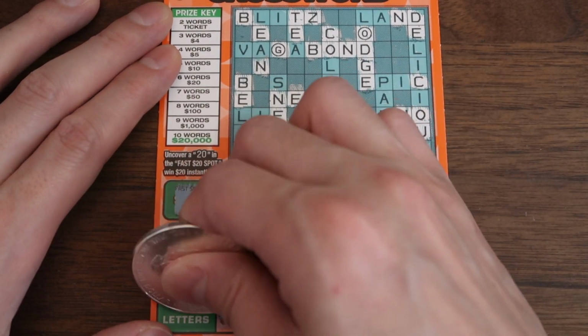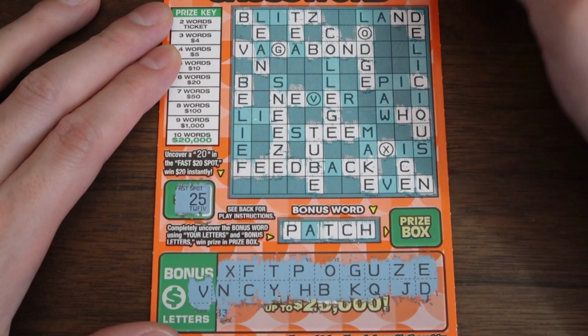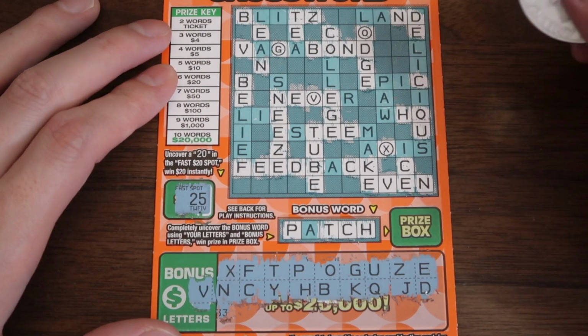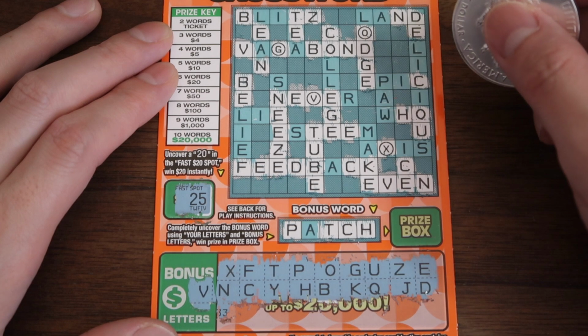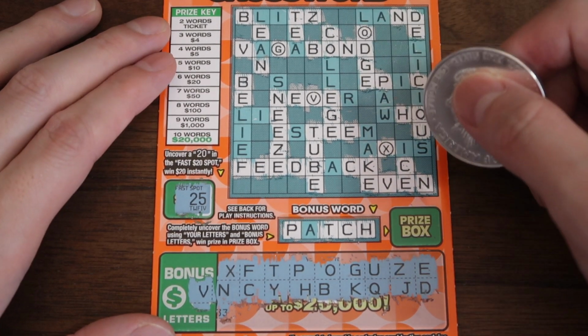Okay, bonus letters. Let's do one at a time. V, okay, I saw V's. I saw V's, definitely saw V's. There we go, never vagabond even. We have a winner. We got a win. Two words. We got tube. We got even. And it's not even over yet. We might have more. Okay, hold on, we have this P here. I'll get the ones that I missed.